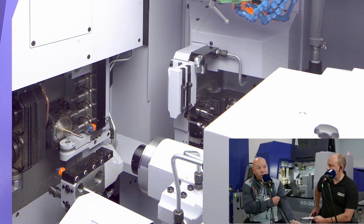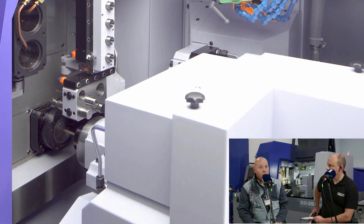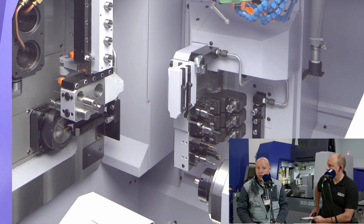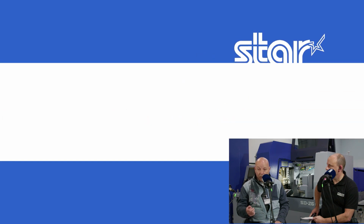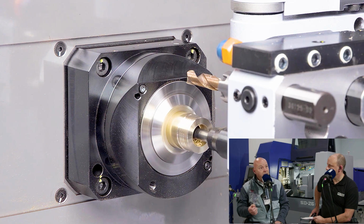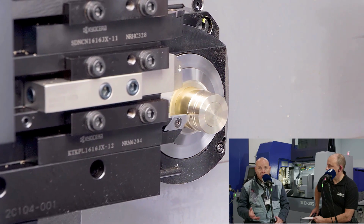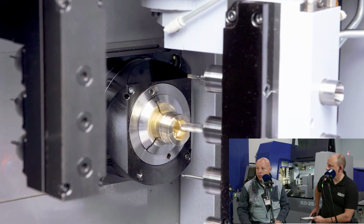So the experience we've had so far, we were making a component out of C101 copper on our normal 32mm machines, having all sorts of trouble with swarf control. We put it on the new 32J3 that we recently bought, Step Cycle Pro on there, and straight away, particularly on the turning, it's a massive difference with small chips, and we've actually saved probably nearly 50% of the cycle time, which we weren't expecting. We were quite happy with the swarf control, but to get a 50% improvement in cycle time was just an extra bonus.